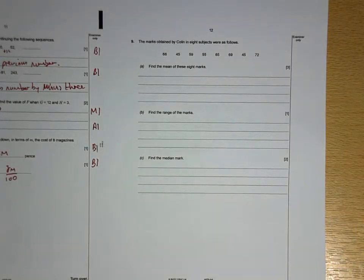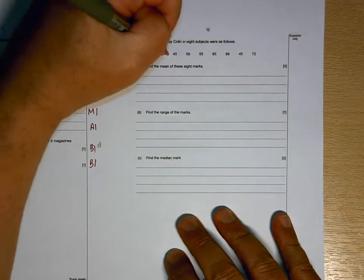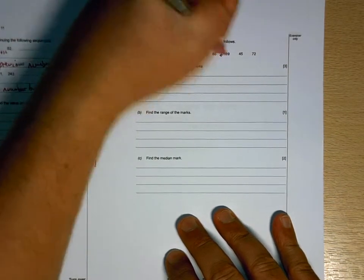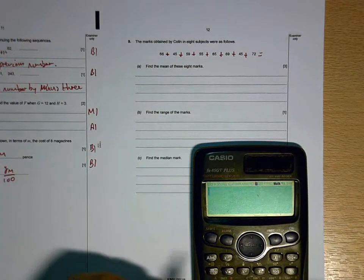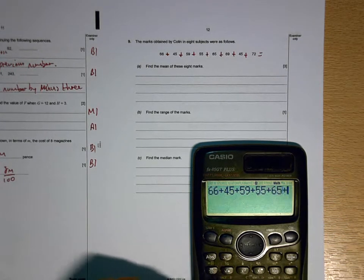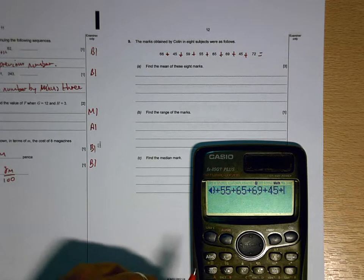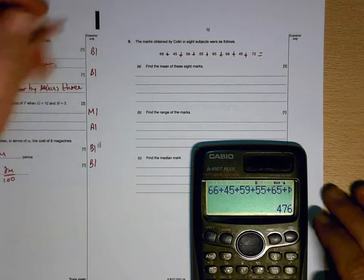Number 9. The marks obtained by Colin in 8 subjects were as follows. Find the mean of these 8 marks. So mean is where you add them all together and divide by however many there are. So you could write the list there, or you could do it up there. Add them all together: 66, add 45, add 59, add 55, add 65, add 69, add 45, add 72. So that comes to 476.